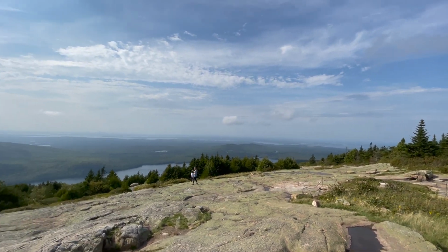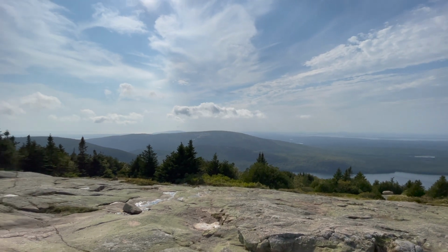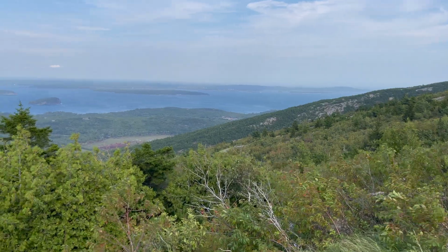Cadillac Mountain is definitely on the list for things to do at Acadia. Definitely at the top of the list, really. It's definitely a go-to spot.